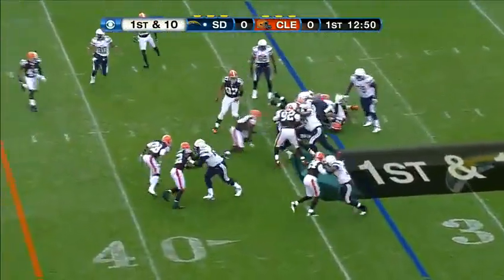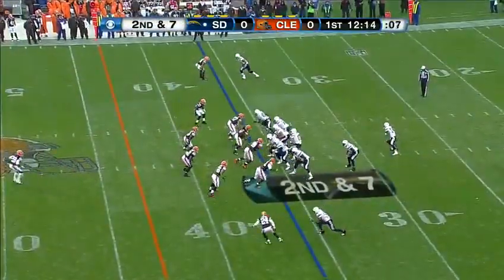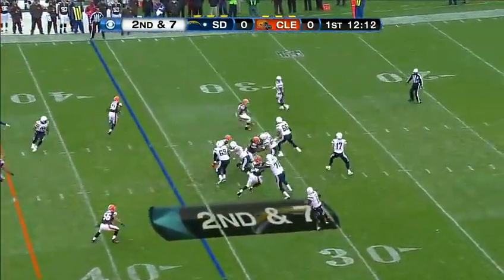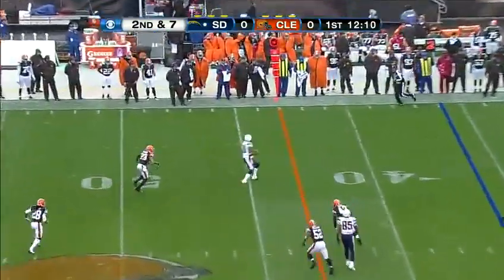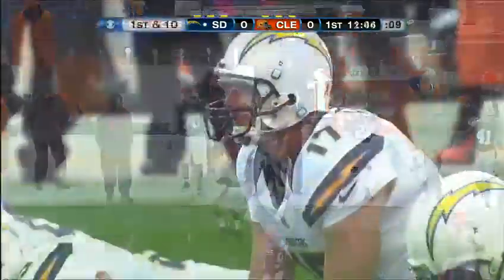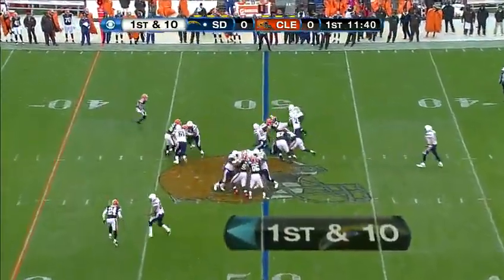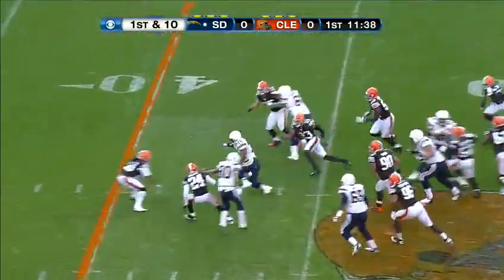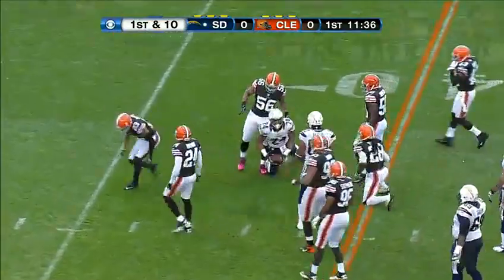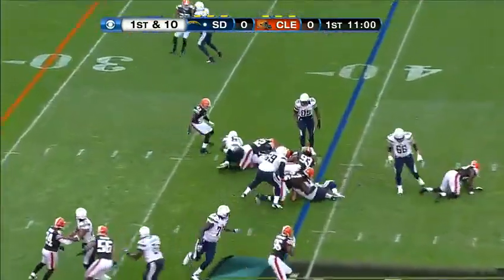1st and 10. This is Matthews in 7 from the 36. Rivers, it's caught. Malcolm Floyd with the first down. Floyd has had success against Sheldon Brown, going back to Brown's days with the Eagles. This is 1st and 10. Matthews dances inside the 40 so far this season.